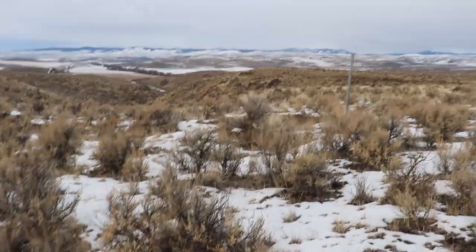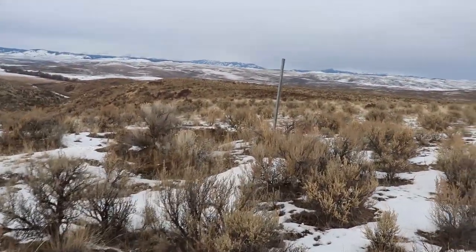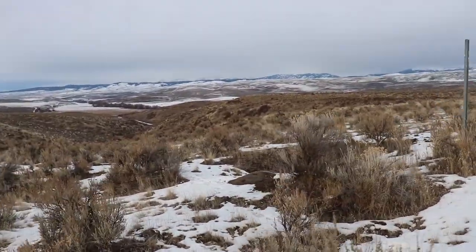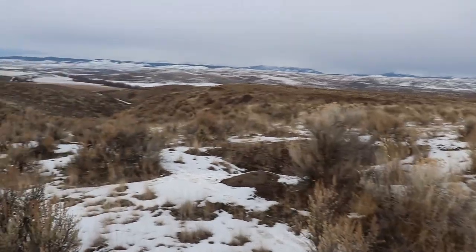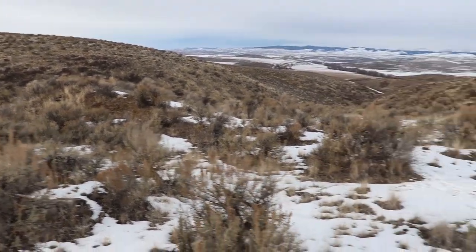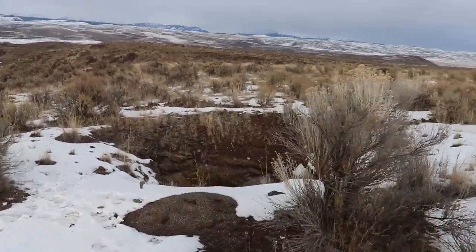So originally, I guess this went down about 90 feet. Last time I was here, it had enough trash in it, it was probably only down, I'm guessing 50, 60 feet. As you can see, there's not a huge waste rock pile. And if it was coal, most of it probably got hauled off. But let's take a quick look.